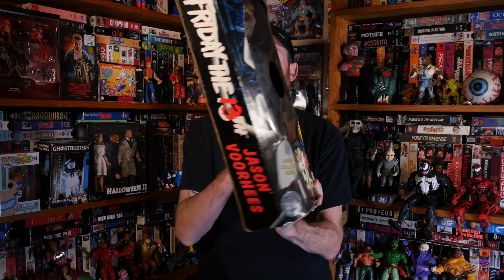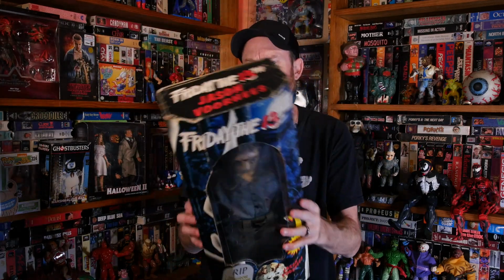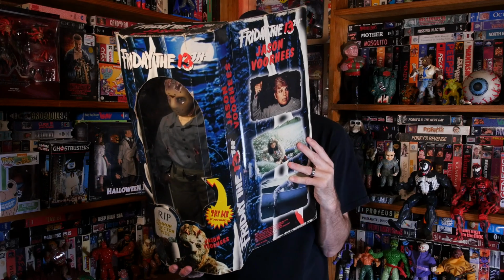As you can tell, it's the Friday the 13th classic theme song that plays because Jason doesn't talk. An awesome, awesome figure. I love this one. He looks so cool. I love his deformed head. Looks exactly like from Part 9. The back of the box is a different font and everything too. I like the way they did this.